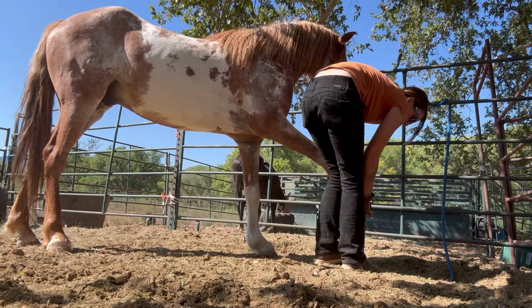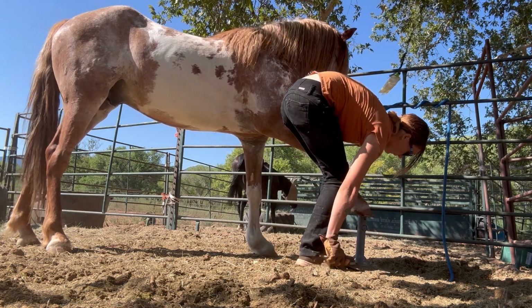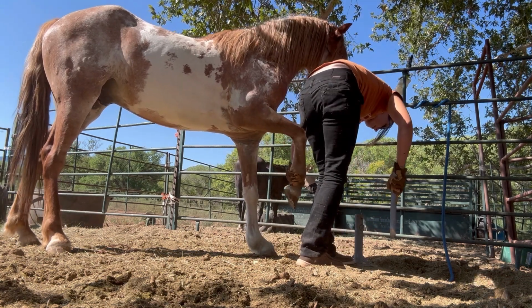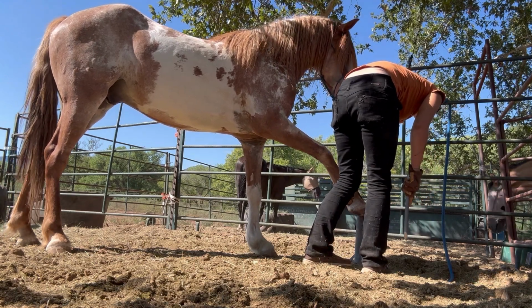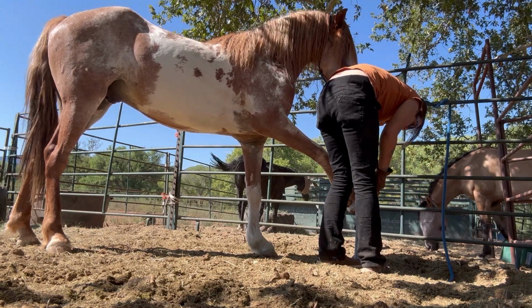He does allow me to put his hoof on the stand, and so as I go to reach for my rasp, you can see that he's kind of moving a little bit. He pulls that hoof off of the stand, so I'm just going to put it right back on, and I'm just really going to take my time with this.